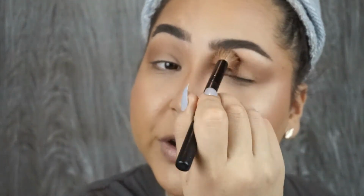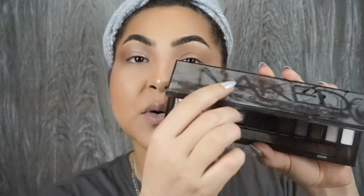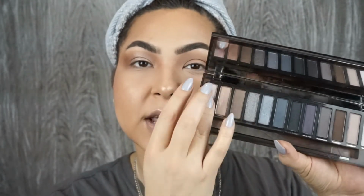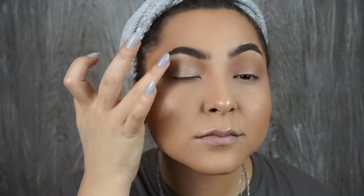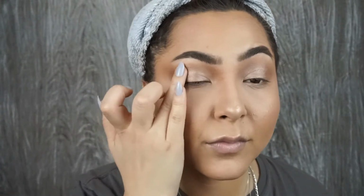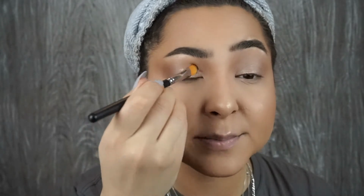I'm not gonna spend too much time blending 500 different eyeshadows because this is what I usually do. This is just gonna be a simple, smoky glam look for New Year's Eve. Next, I'm gonna go into my Urban Decay Naked Smoky palette, and then I'm gonna mix these two shades on my finger and just pop that on there. I do actually want a little bit more of a sparkle, so I'm just going to grab the Makeup Revolution pigment in the shade Rebound on a shader brush and just pop that on there for a little bit of sparkle.